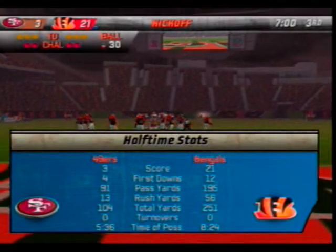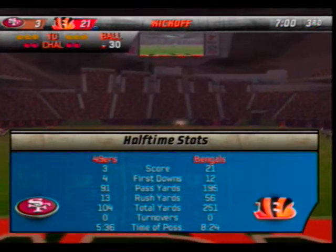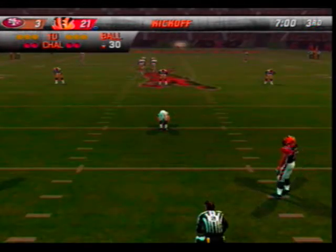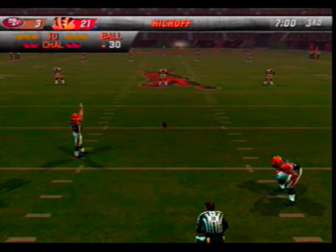Going into halftime, the score is 21-3. Bengals 21, San Francisco 3. We're ready to begin the third quarter of play. Henderson in to kick this one off.